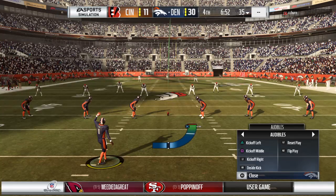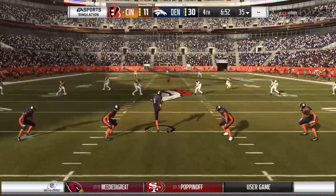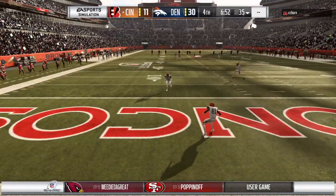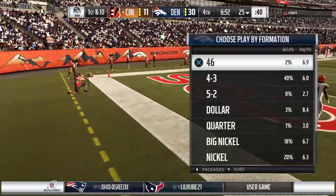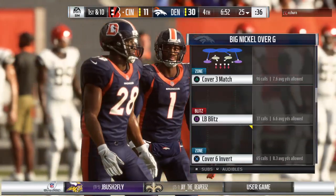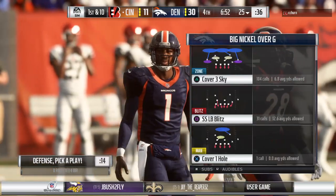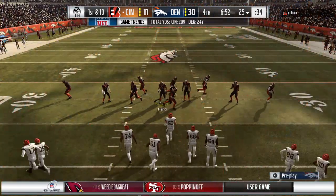Let's face it, you can run the route tree as many times as you want, get in sync, practice it, do all those things. But once you get to game speed, it doesn't always time up quite that well. That one goes incomplete. Cincinnati now ready to take the field.